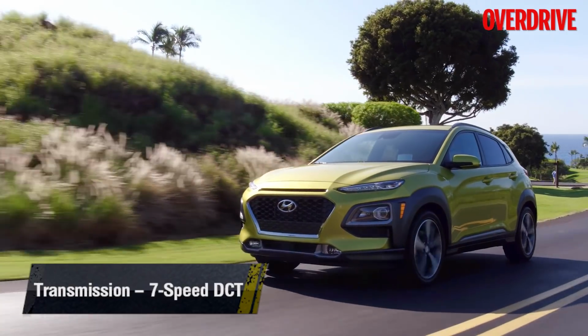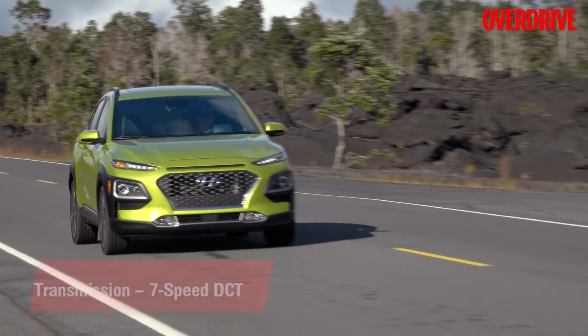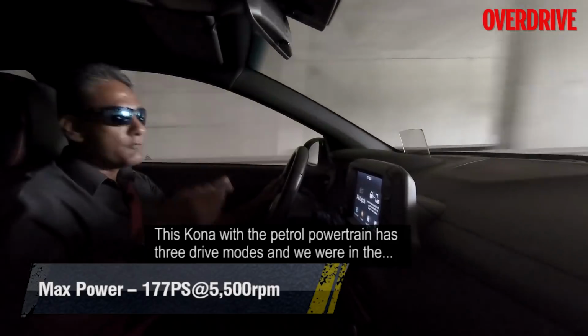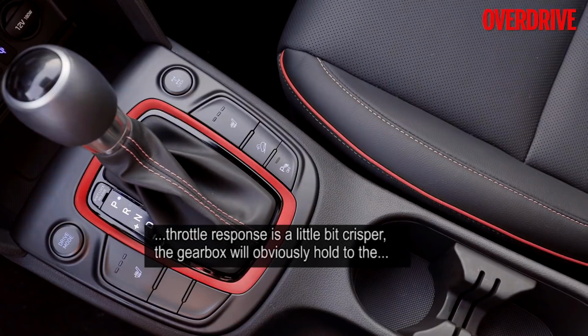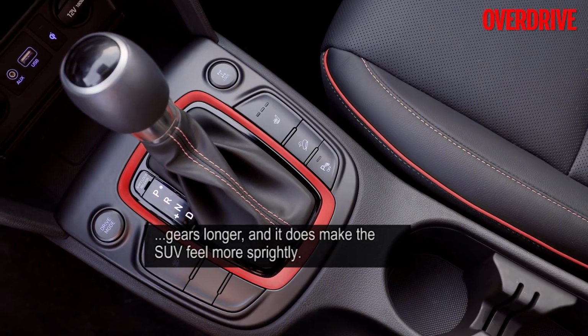The 7-speed dual-clutch transmission brings with it quite a few options to this Hyundai Kona. This Kona with the petrol powertrain has 3 drive modes, and we were in comfort and now we are in sport, and I can immediately tell you that the throttle response is a little bit crisper. The gearbox will obviously hold on to the gears longer, and it does make the SUV feel more sprightly.